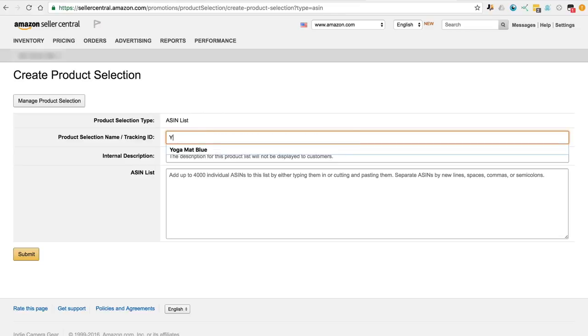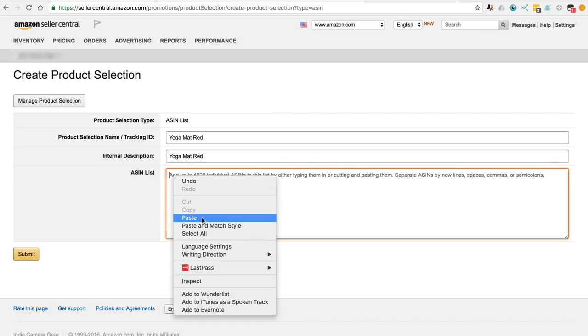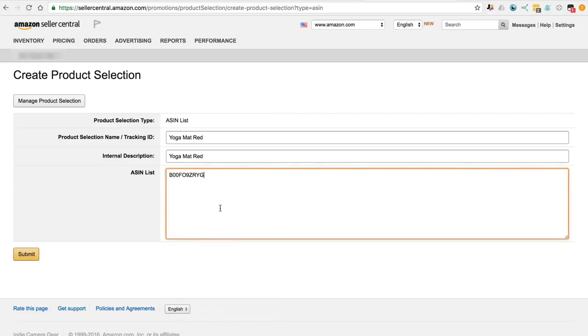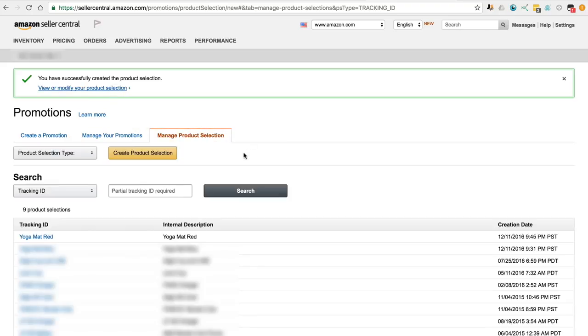For the product selection name, put in whatever you want. This is just for your internal use only. Now you want to paste in the ASIN or ASINs that you want to be affected by your promotion. Once you've done that, hit submit. And you've now successfully created the product selection.